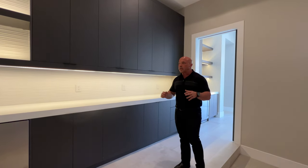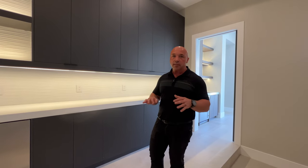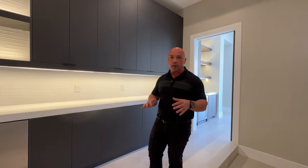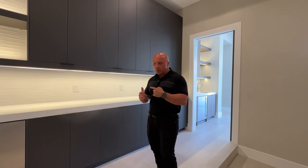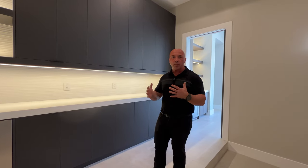Guys, the reason I point this out is that a lot of times on spec homes, a lot of builders will cut corners. Believe it or not, cabinetry is one of the things that they cut corners on because it can become very expensive. And so sometimes when clients are looking at homes, they're not understanding the value and some of the things that are added to it.